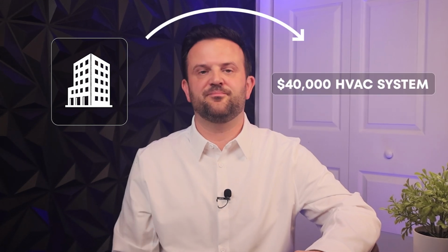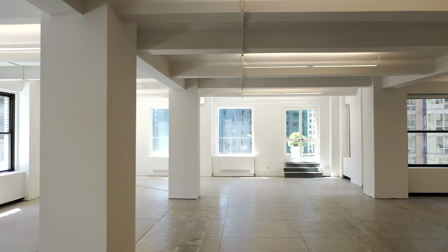I almost lost my first ever commercial building over a $40,000 HVAC system. So picture this, I'm standing in this completely empty second floor, staring at this maze of ancient ductwork, and my wife's with me, and she's excited. She's like, oh, can you imagine this front part could be my little office? And I'm just thinking about dollar signs the whole time.